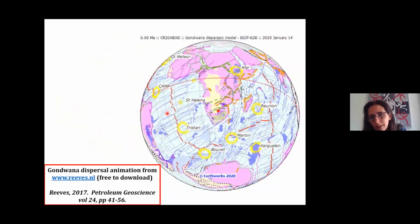So here we can see the Camp, which is the oldest, and then the Beauvais, the Marion, the Reunion. Of course, this is in the actual time, but in his model, you can see the reconstruction to 200 million years ago.